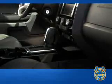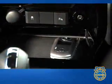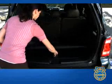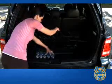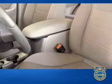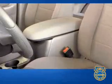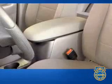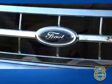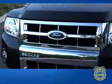Throughout the Escape, useful spaces abound, including a non-slip rubber-covered area for personal electronics, an optional waterproof storage space underneath the rear cargo area, and a center console large enough to accommodate a laptop. The console also holds 2 removable trays that can be relocated to add storage space in the rear and front passenger areas.